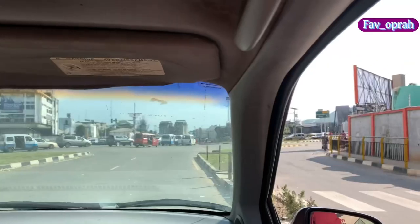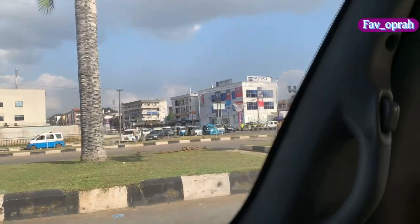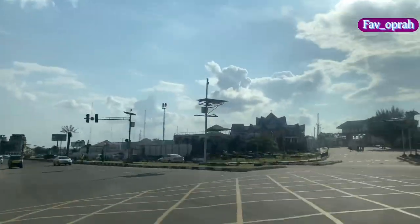Right now on this junction, the right hand side will lead to Government House, straight on will lead to Port Harcourt Road, and the left hand side here will lead to Wedra Junction. So we are taking the left hand side because we are going down to Wedra Junction. So stay tuned, let's keep going.